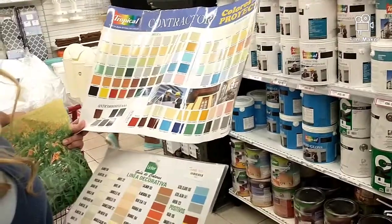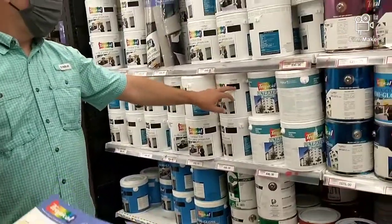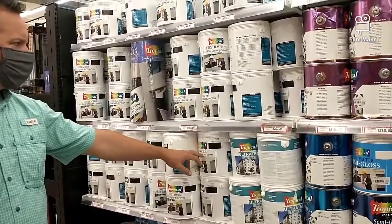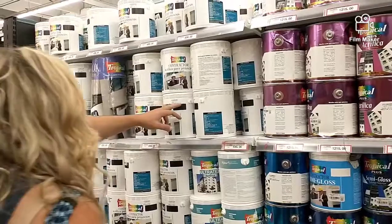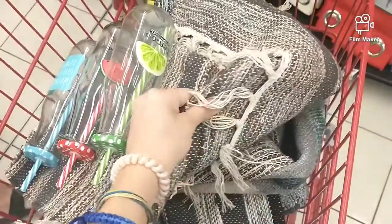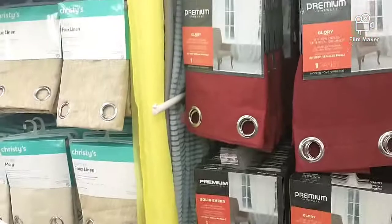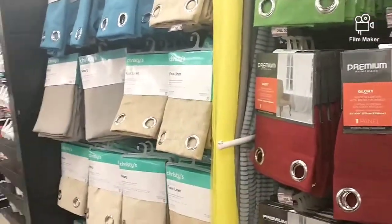Today we are in Jumbo, and we are shopping for some things for the missions apartment. We got some rugs and some cute little cups. And now we're looking at curtains.